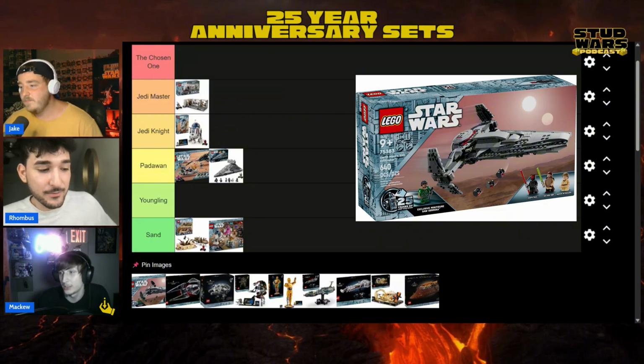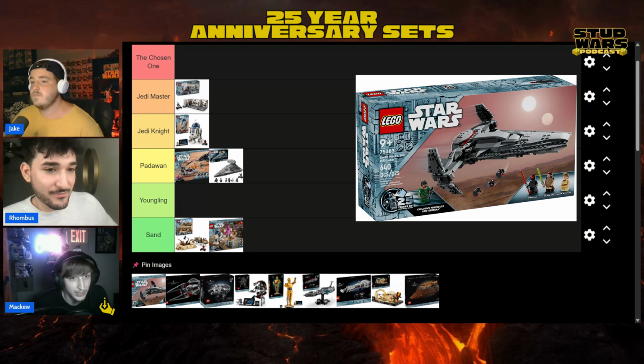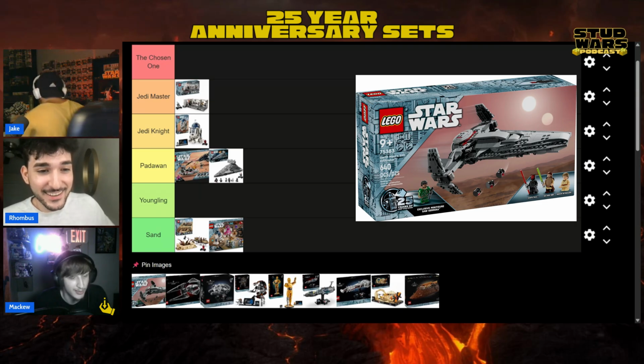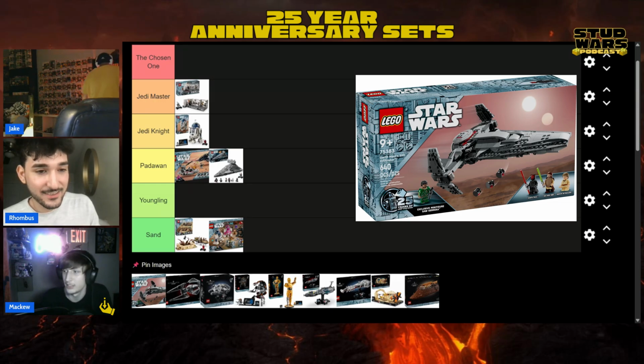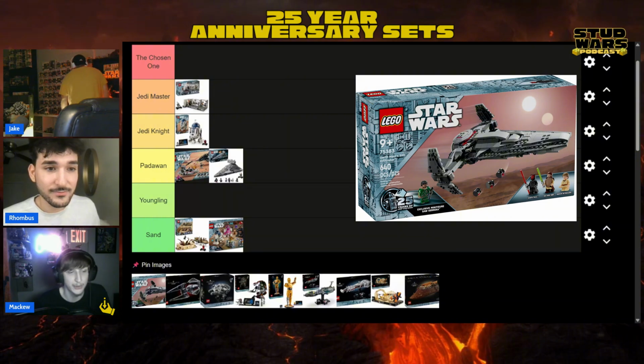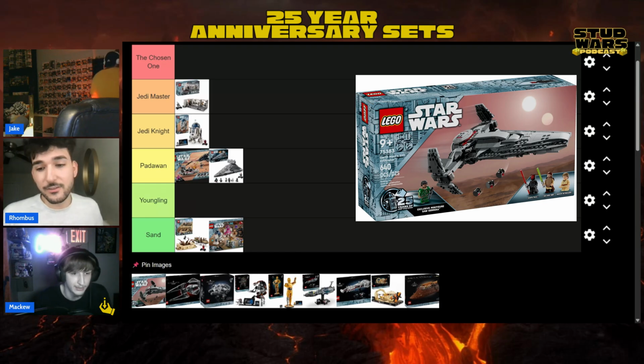I'll say Saw Gerrera. I bought that fig. You're welcome. That's one of the figs that I really wanted out of the 25-year anniversary stuff. The set itself, though, I didn't get, mostly because I'm really bad when it comes to comparing older sets to the new sets, and I think they've made so many Sith Infiltrators that you can find two better versions of it than the one we're talking about right now. That's true.